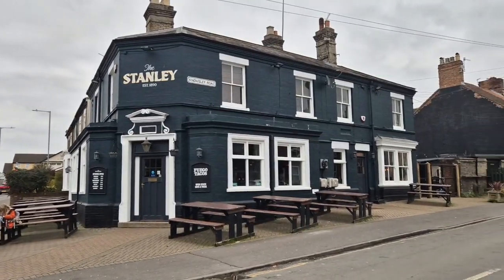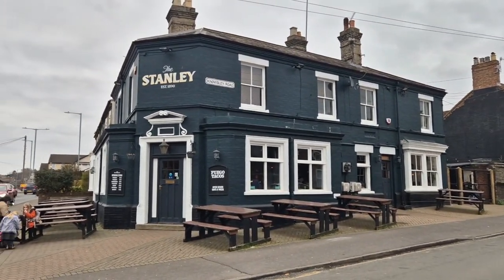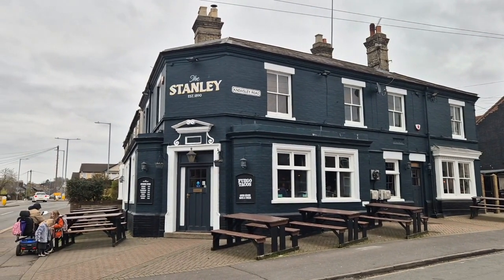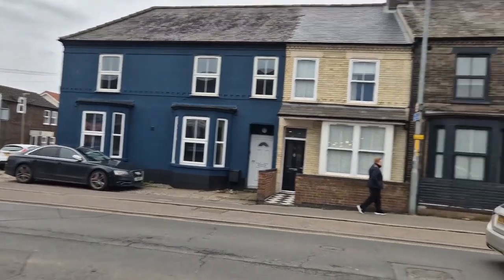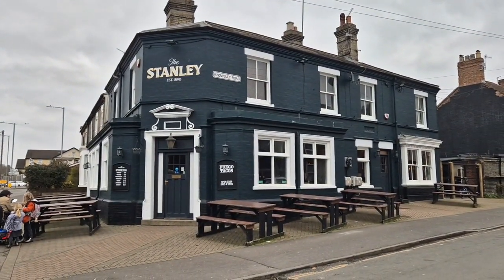So now, next up is the Stanley, established 1890. Quite the stunning building. I actually really like the colour of that. You don't see a lot of pubs that colour either. Is that some kind of dark green? Yes, I quite like it. It's unique. It's interesting. It's different. It's on a busy road up here again, but Lucy assures me this is a good one, so I'm looking forward to it.